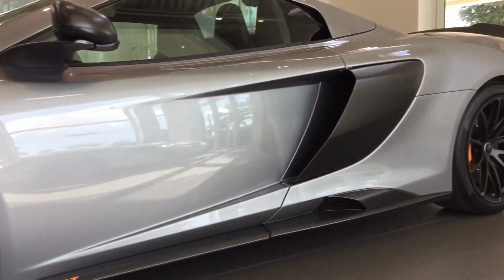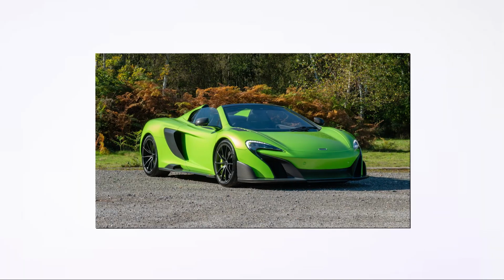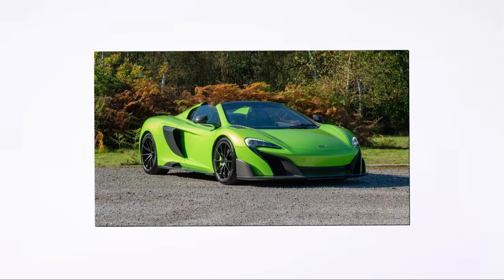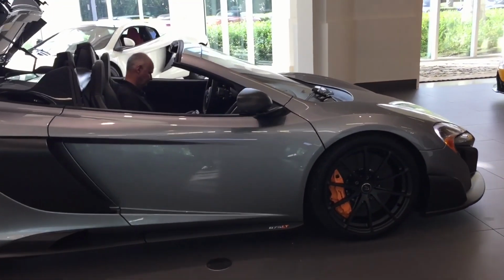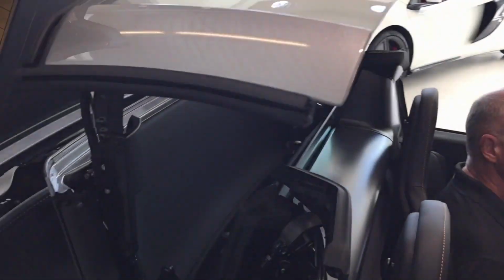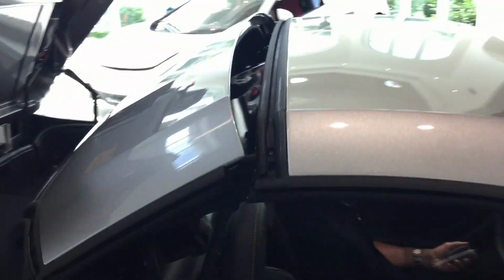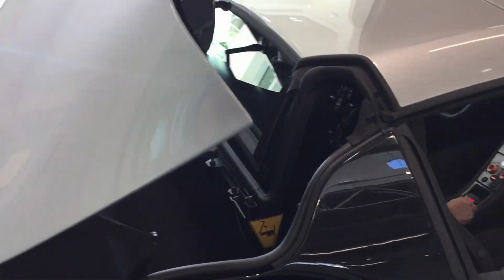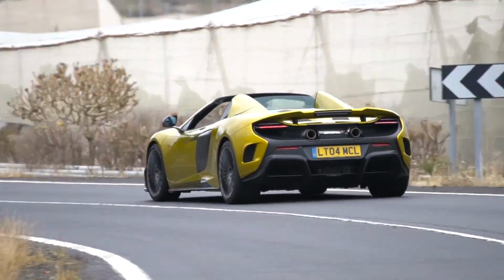Now, what sets this 675 LT apart isn't just the car itself, it's the color. Tyler had it finished in mint green, a pastel tone pulled straight from his Golf Le Fleur fashion line. It's a one-of-one color, not something you can get from McLaren's standard options. The mint paint gives the car a playful vibe, totally different from the typical orange or stealth black you see on most McLarens. It's loud, but in Tyler's way, not in a look-at-me way, more of a, yeah, I made this match my sneakers way.